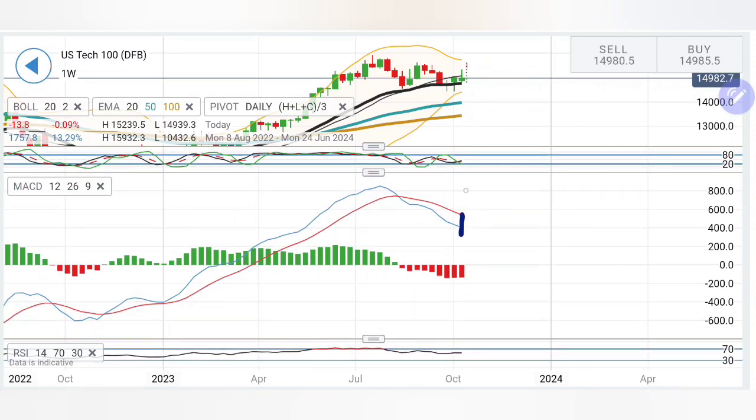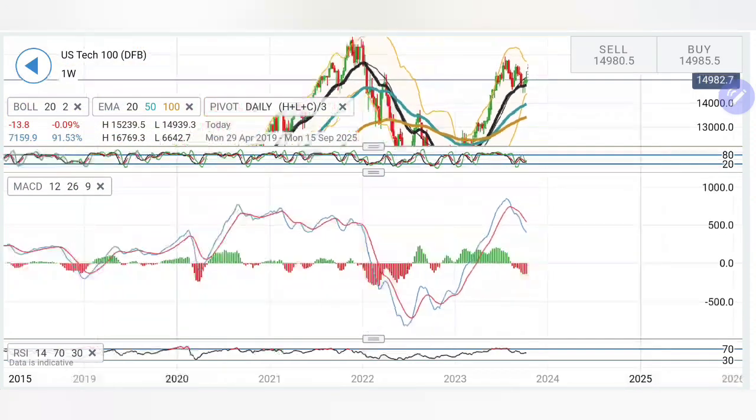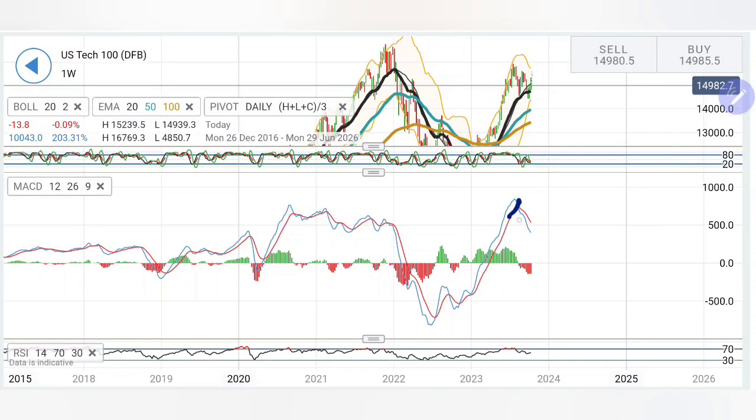But this is important. The MACD has crossed over a few weeks back, and if you look at this, it has seen maximum rise here. It has come at slightly elevated levels. What has happened here previously, it has stayed there for a while and then a sharp drop was seen. Now same thing, a sharp drop is observed here.